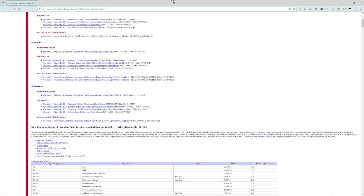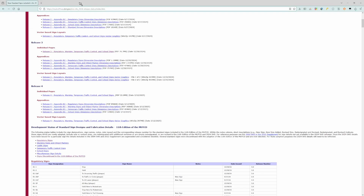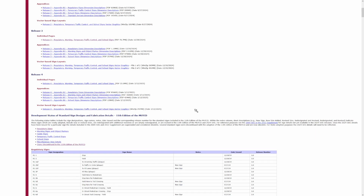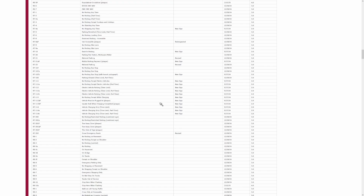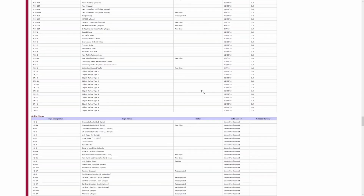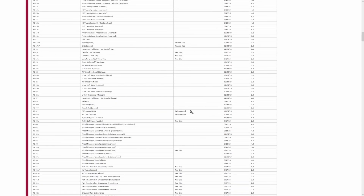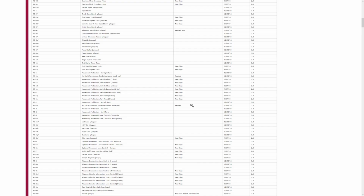I'm on the page. It's mutcd.fhwa.gov/kno-sh/release-status/index.htm. I'm not repeating that. You can also just go to mutcd.fhwa.gov and then find your way from there. But also, just so you're aware, not all of the signs are actually done yet. Some of them are still under development. Here, like this entire section. A ton of new signs, too. So, yeah. I'm just doing the phase release 4.